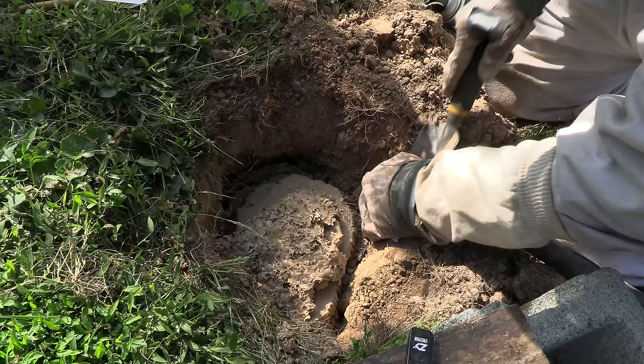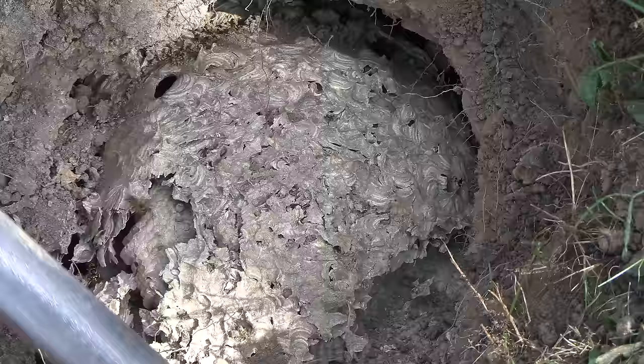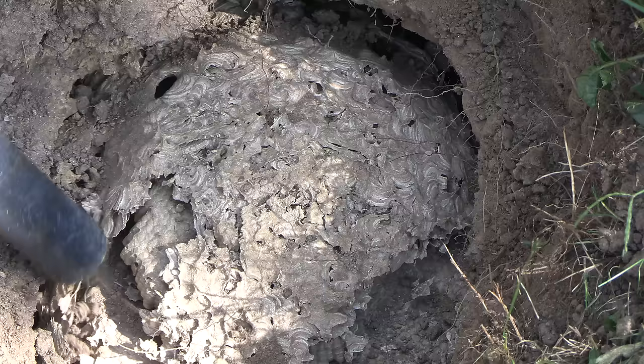They actually carried out chunks of soil bit by bit out of that hole. You'll see in some of my previous videos where I show them carrying out chunks of soil, and this is what they would be digging. These perfectly smooth chasms to build their nest.